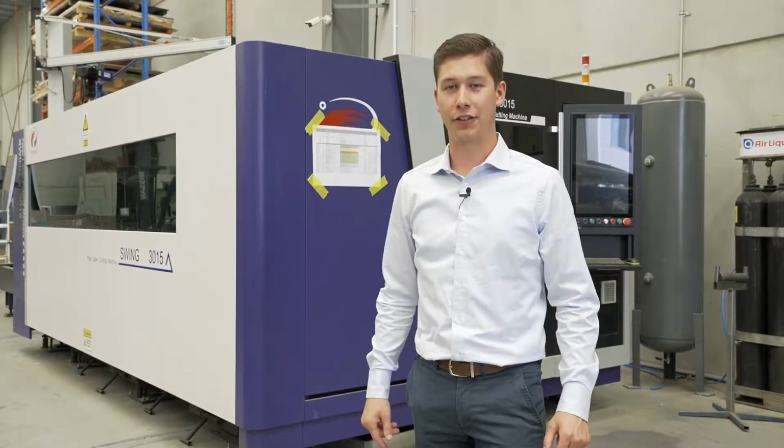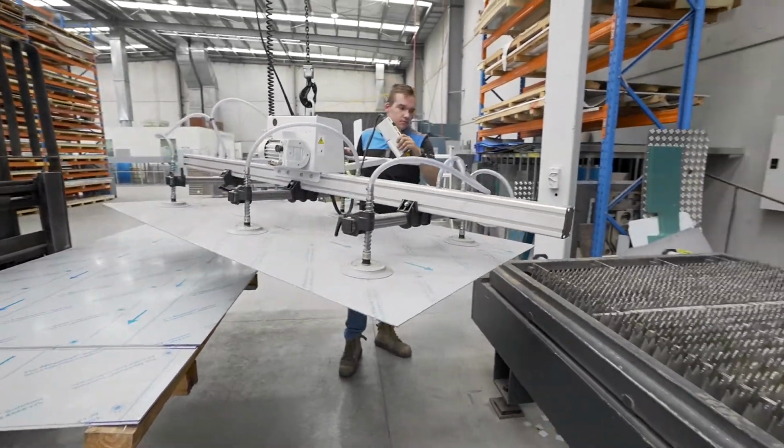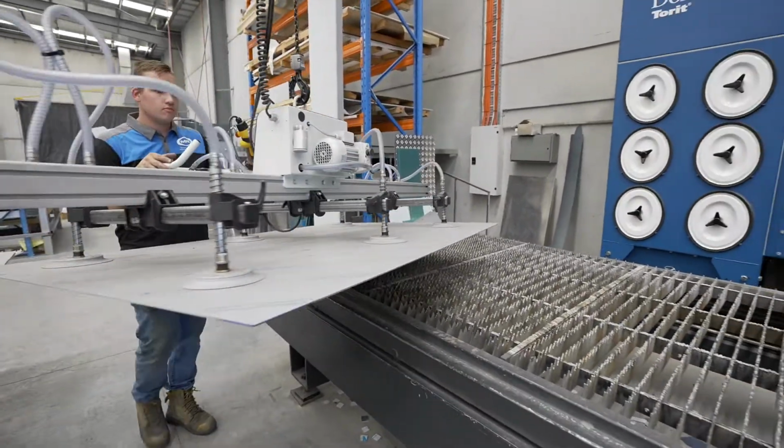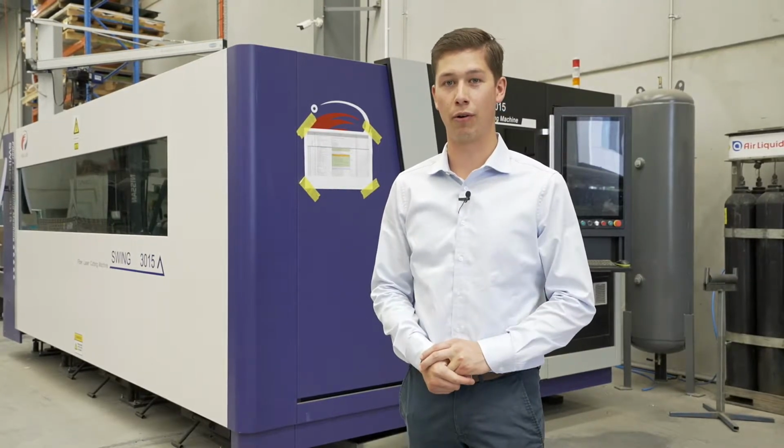First up in our production line, we've got the laser cutting machine. We've invested heavily into state-of-the-art technologies that enable us to deliver absolute precision and a quality outcome, providing you with the best quality vehicle solutions.